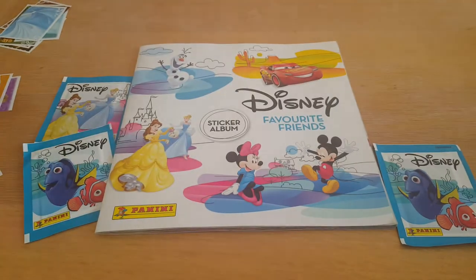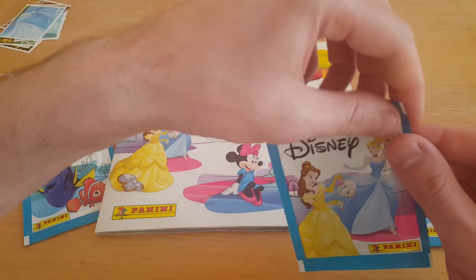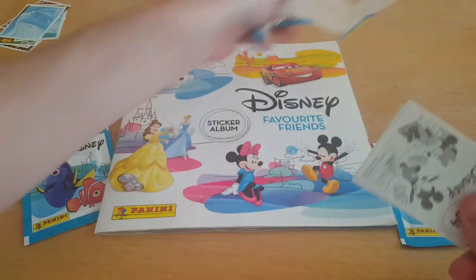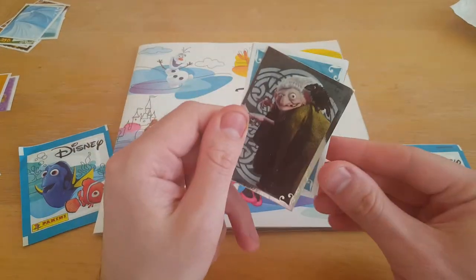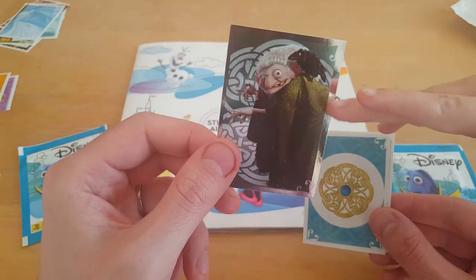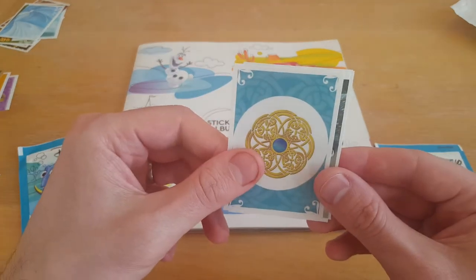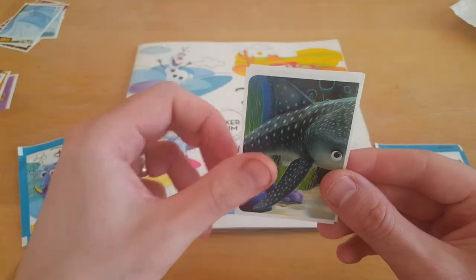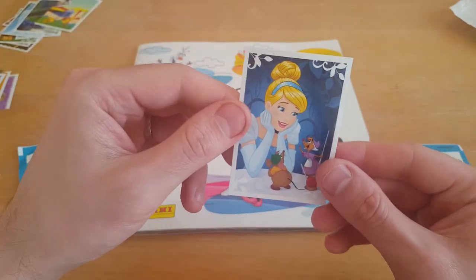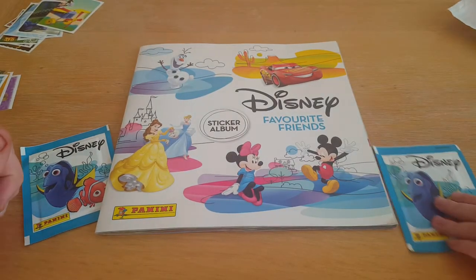Cool sticker page. Right, I'm going to go with Disney Princesses too. Oh, I think I might have a shiny page. Oh, who is that? That's from Merida, isn't it? Ah, it's from Merida. Cool. Definitely need that one. That's a swap. Oh, that's a swap. That's not a swap. It's a good sticker. Cinderella. That's really good.